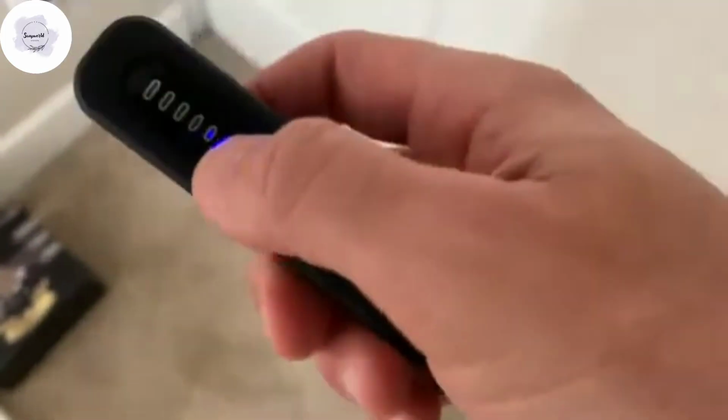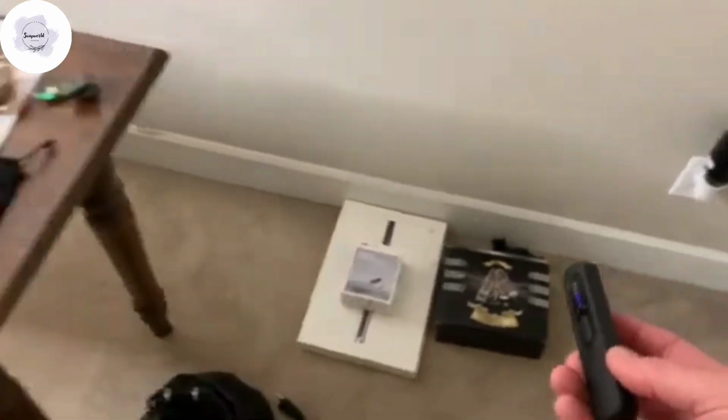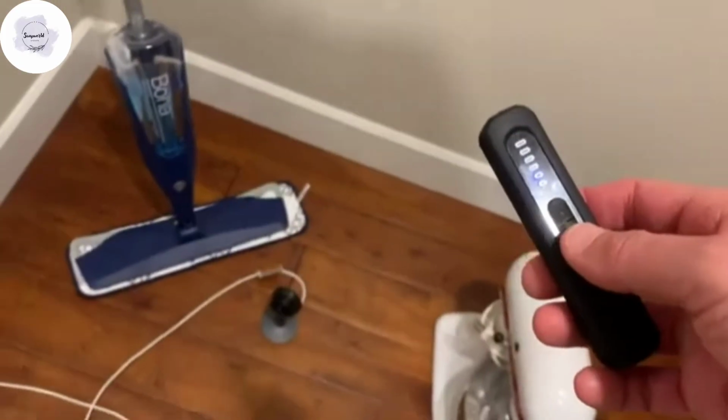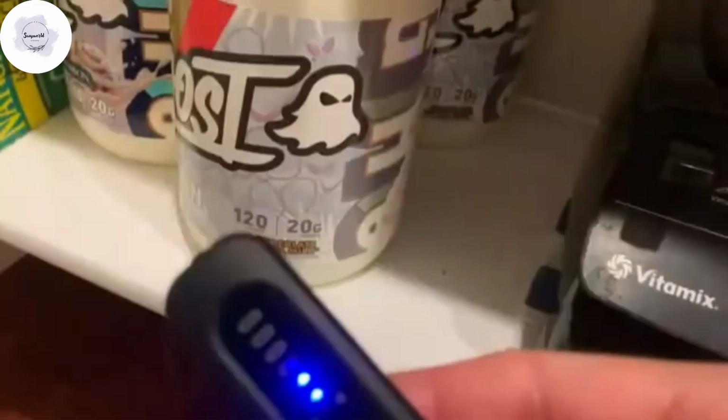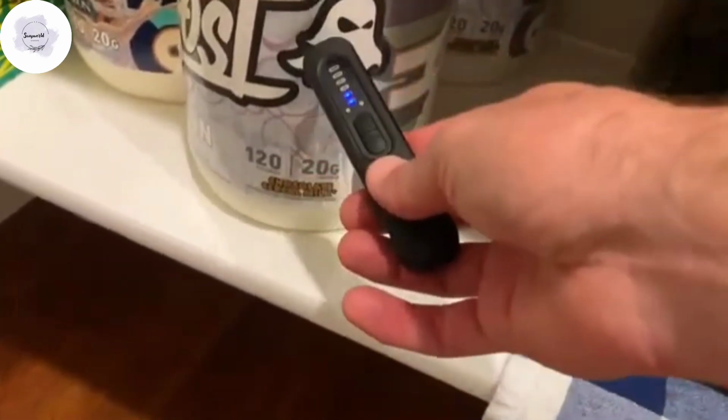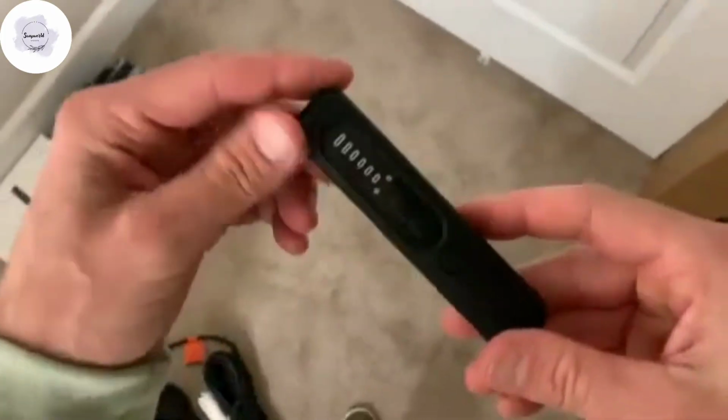Camera and bug detector. Protect your privacy anywhere with this camera and bug detector. Detect hidden cameras, listening devices and bugs in your car, hotel or meeting spaces. Compact and powerful, it's the ultimate tool to safeguard your travel and ensures your privacy in every situation.